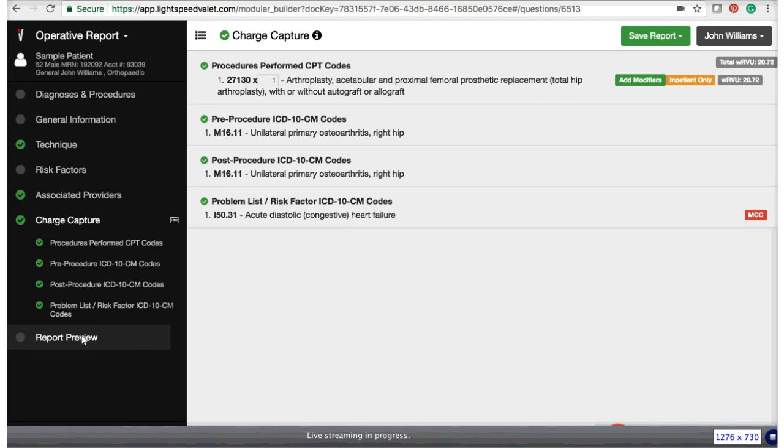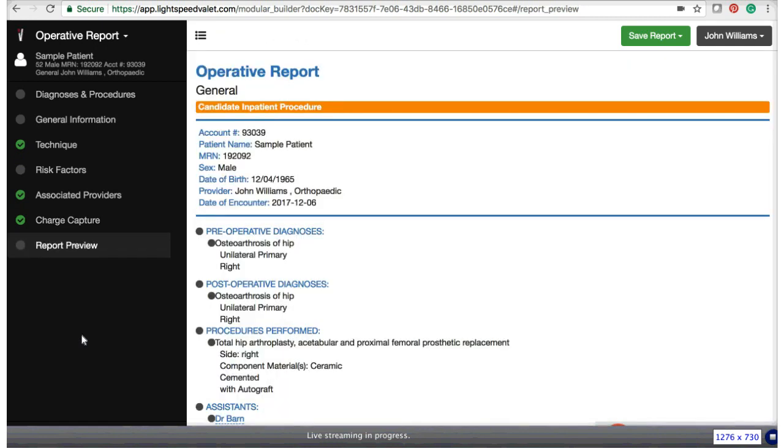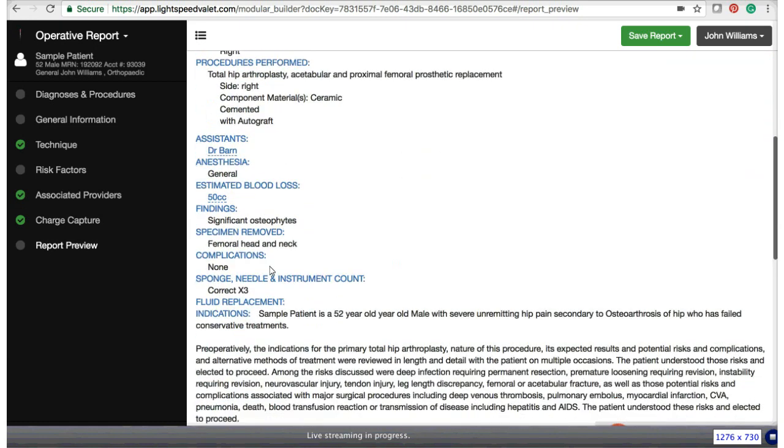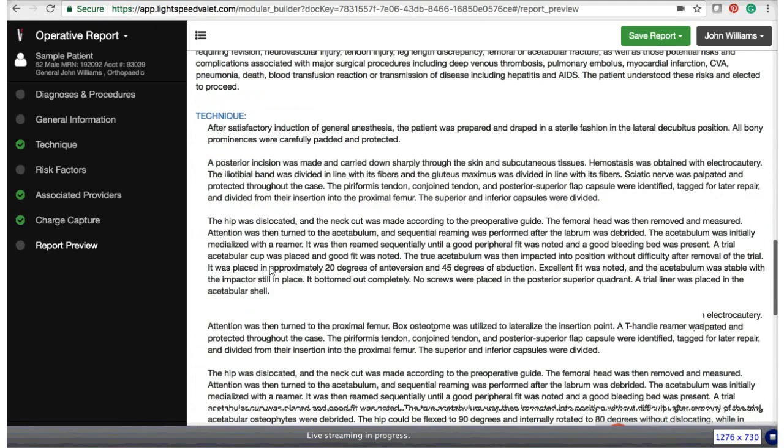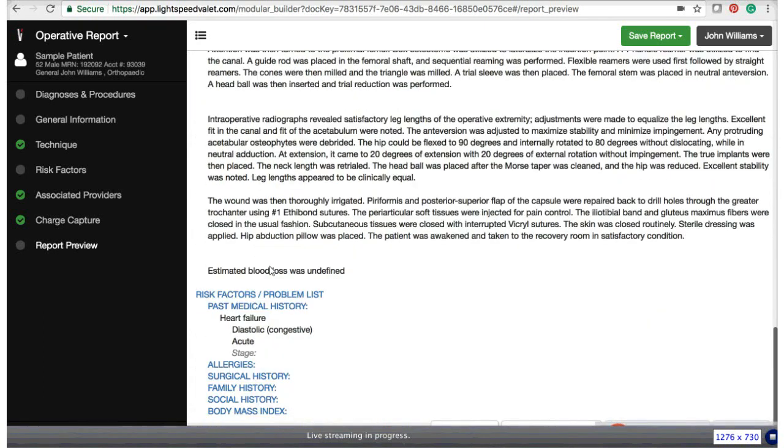So at that point, I'll go to report preview. And on average, between 60 and 90 seconds, physicians are able to complete this entire workflow. And knowing that as soon as I e-sign this report, I'm not going to have to revisit it because I've already answered all of that ICD-10 information as well.